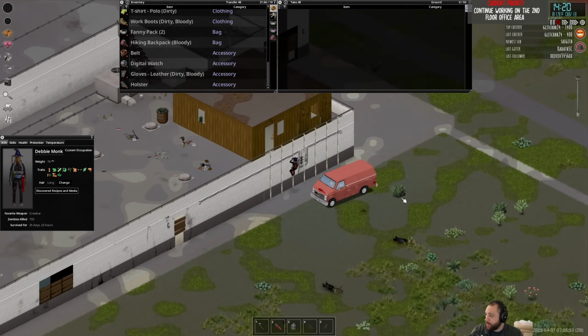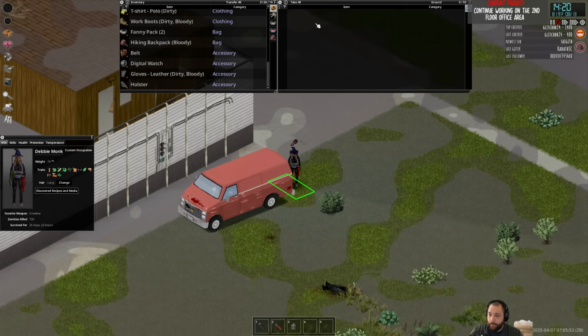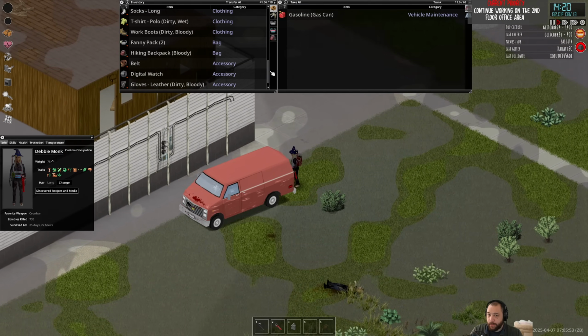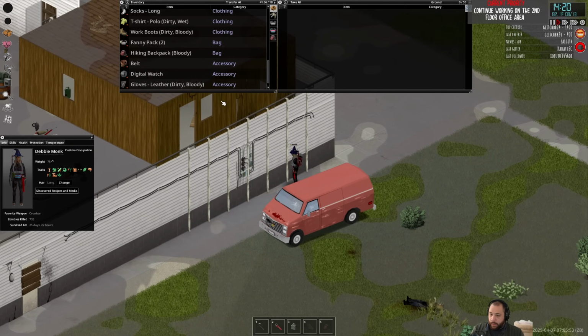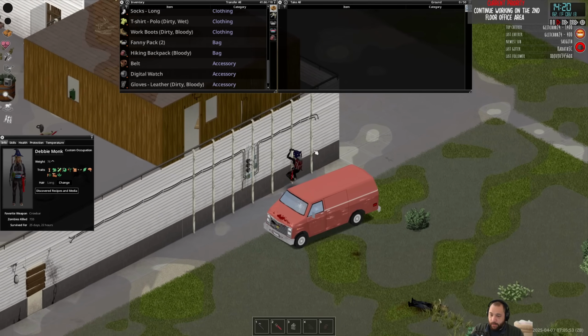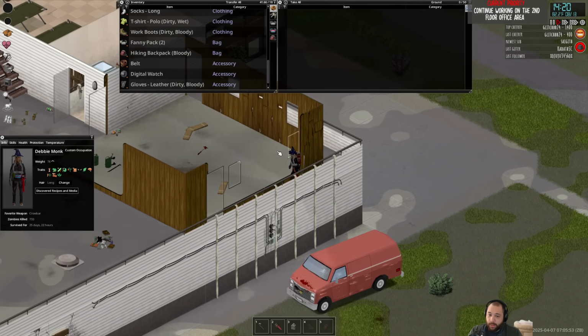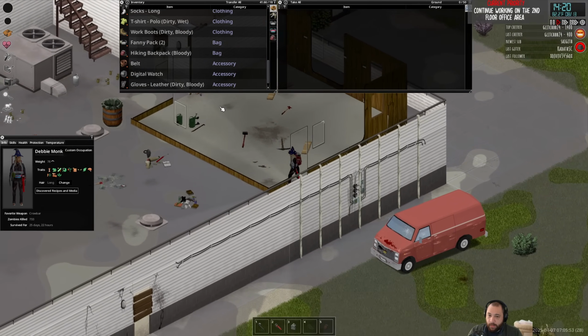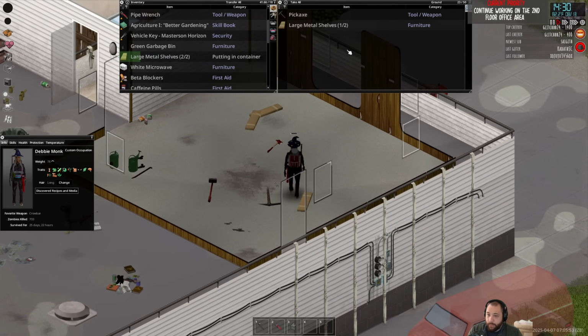So we'll head back to the metal workshop, which is east of here. I already have it marked down to get more shelves. Really? She couldn't figure out how to climb. Okay. That was weird.